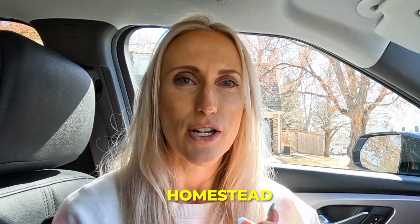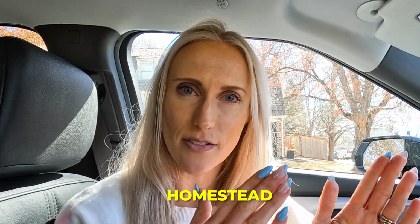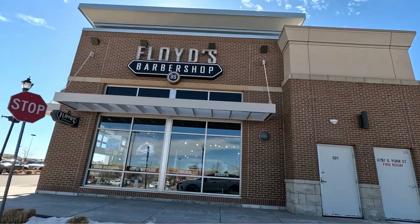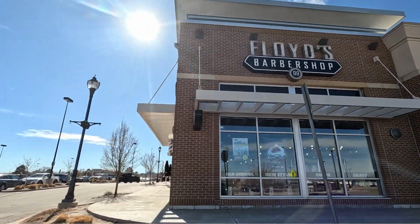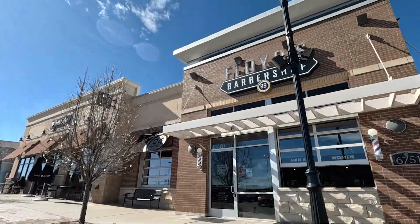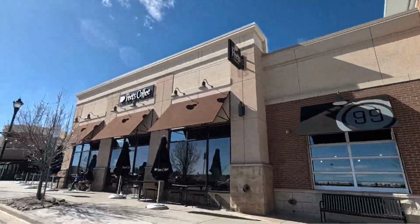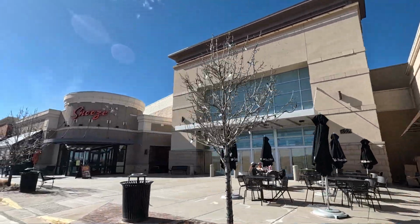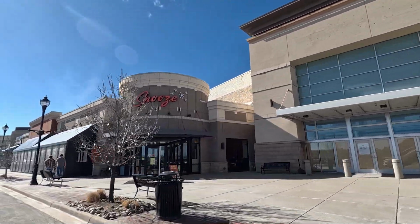Hey guys, we are at neighborhood number 2. This is the Homestead. So now we've moved a little bit further east from the first neighborhood that we were at, and the Homestead is a really beautiful neighborhood. As Hallie mentioned with the previous neighborhood, what's great, most of these homes, if not all of them, were built around the 70s. So we are talking a really mature neighborhood. Mature yards, mature trees. It's just a really beautiful vibe here.